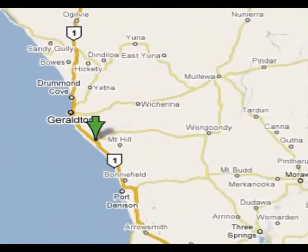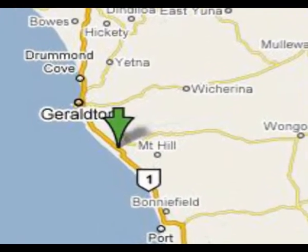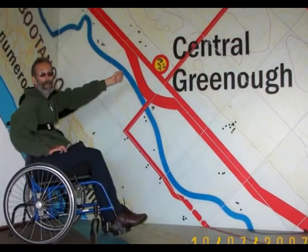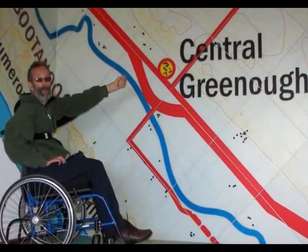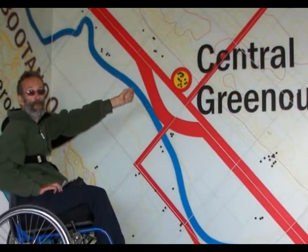Greenough is located 24 kilometres south of Geraldton and 400 kilometres north of Perth in Western Australia on the Brand Highway. Here I am, Don, demonstrating the location. It is about 5 kilometres from the mouth of the Moore River.